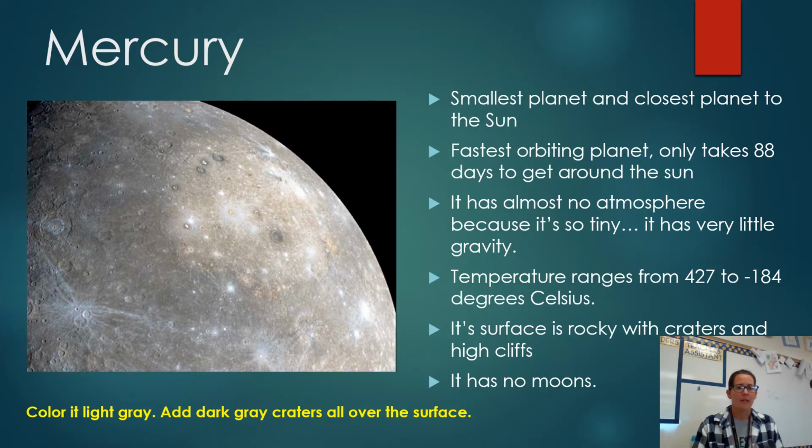The closest of these terrestrial planets to the sun is Mercury. Mercury is the smallest planet and the closest to the sun, the fastest orbiting planet. It only takes 88 days for it to orbit around the sun. That's pretty fast. So a Mercury year is only 88 days. That's pretty crazy. Mercury has almost no atmosphere because it's so tiny. It has very little gravity.